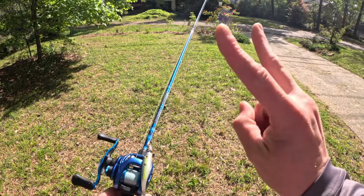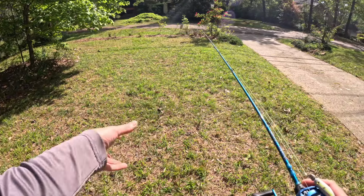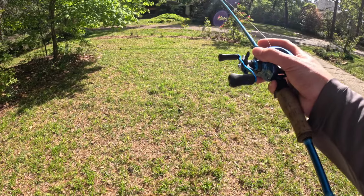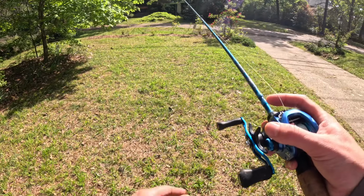There's only two things I'm looking for when I'm looking for where to throw. Sometimes you can just see them. And when you see the fish, all you gotta do is just drop that jig down right in front of his face and just barely jig it. Just like one, two, three, nothing more than that. Just let it float down.